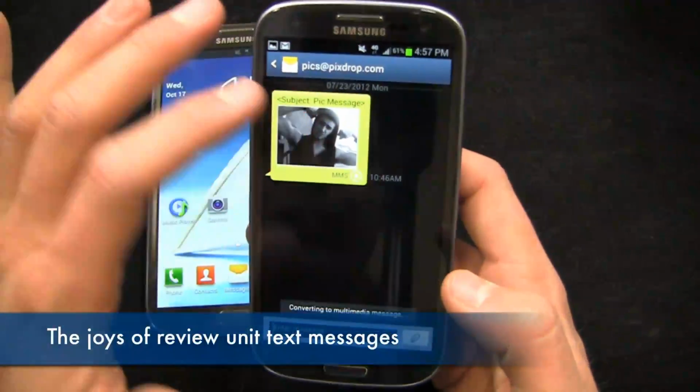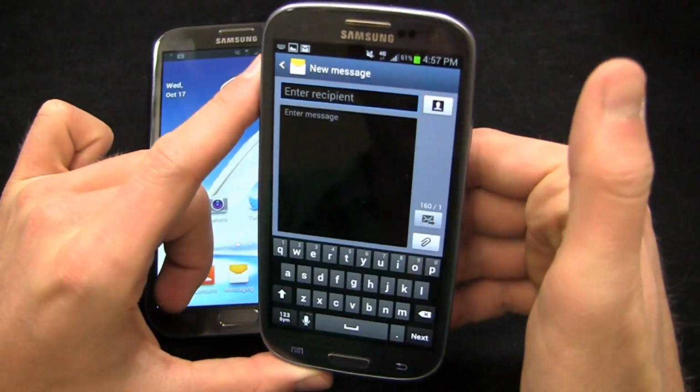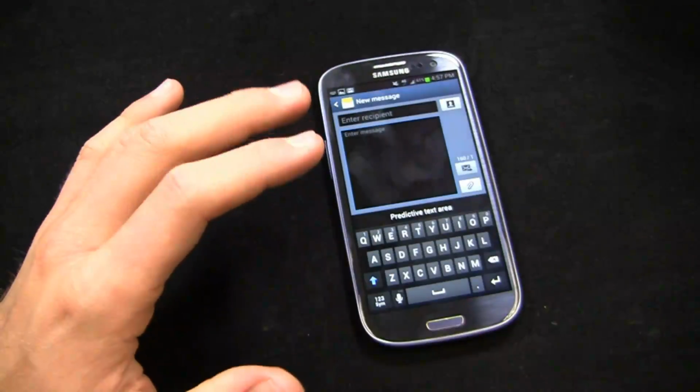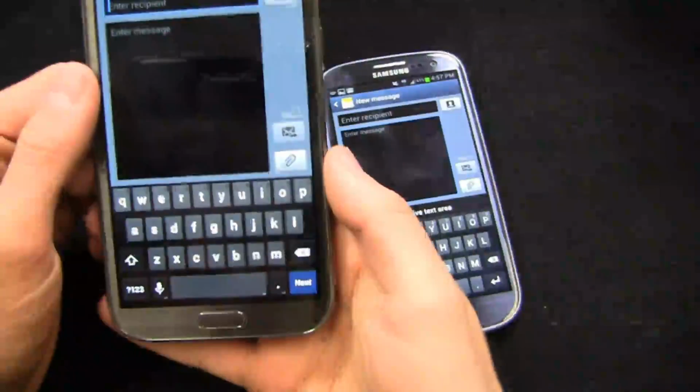I got this random picture. Hello there, muscle gentleman, as you can see there. So we'll go in here and bring it up. 4.8-inch display, nice and large. I'm going to go ahead and pull up the messaging here. Forgive me, I'm using this as my personal device, so I'm not going to show my messages on the screen.